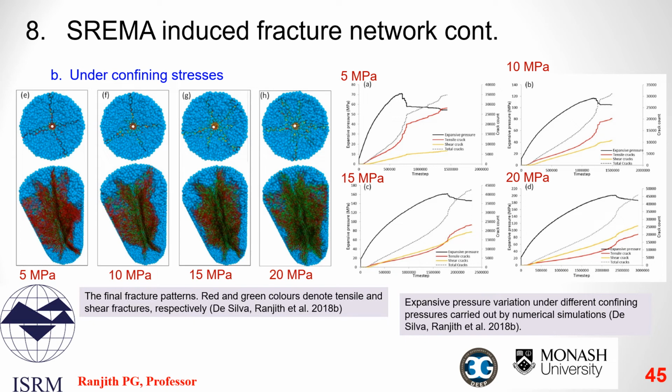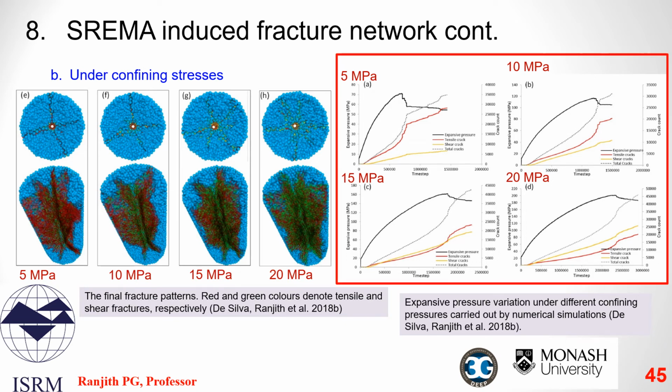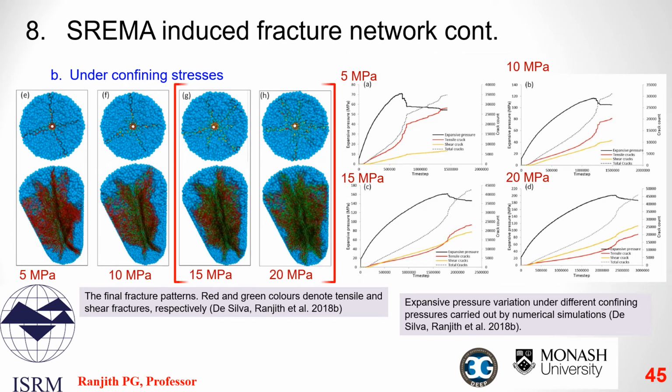Parallel to fracturing experiments under unconfined conditions, we also carried out some numerical simulations. Numerical simulations conducted for specimens under different confining pressures using the discrete element method show the influence of confining pressure on fracture propagation. However, under confinement stresses, a different fracturing mechanism of SREMA can be observed. The lateral restraint inhibits crack opening and translates to additional radial fractures generated around the borehole. However, the expansive pressure required to fracture the rock increases drastically with increasing confining pressure according to simulation findings.